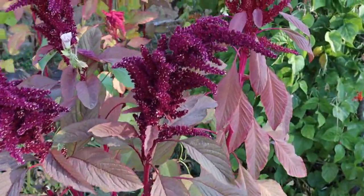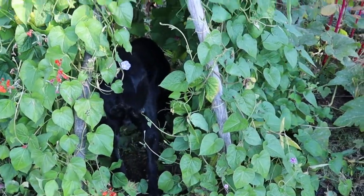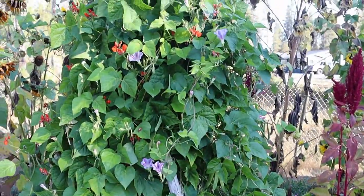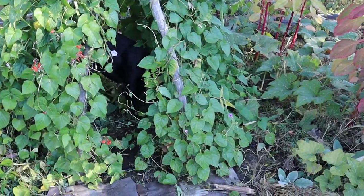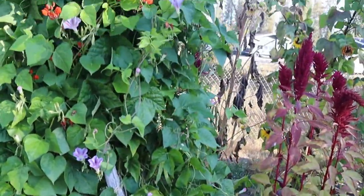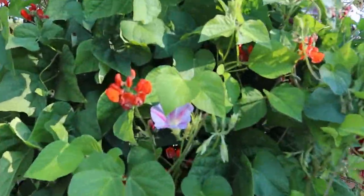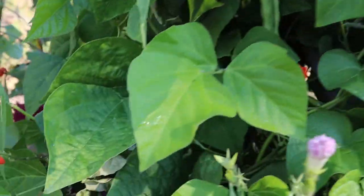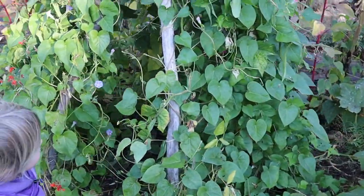The morning glories kind of climbed over here and are climbing the amaranth. Oh, Donnie's in the teepee. There's our teepee trellis. It filled out really nicely, covered in pole beans and morning glory. We have scarlet runner on here, which you can tell from the red flowers there. Those are so pretty. But yeah, it's really full.